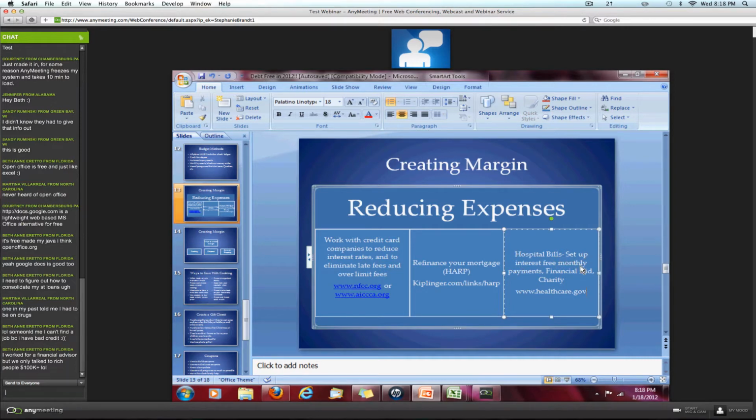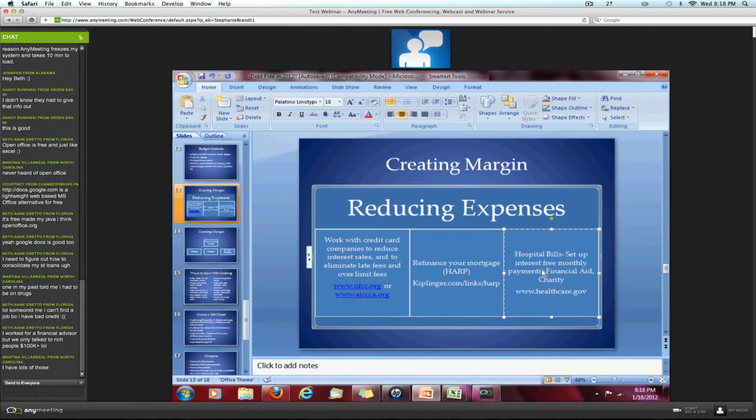Try to set up an interest-free monthly payment with them. I know that they usually try to force you into a certain monthly payment, but usually if you give them your income, our local hospital has a charity program, or they might have financial aid that you can sometimes qualify for. Like my dad with his diabetes and his amputation of his leg, he did qualify because he was on disability, for 100% charity through the hospital.